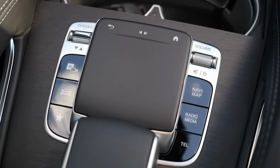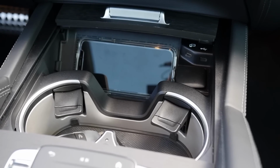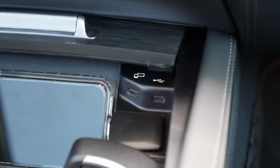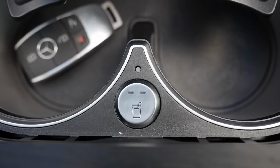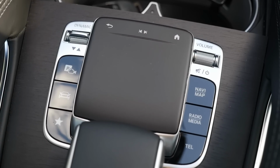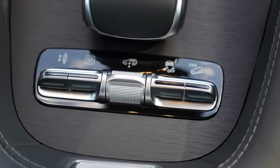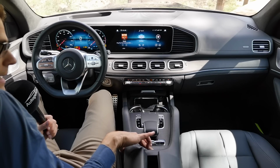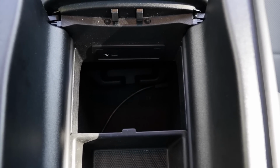In the lower part here also you can slide this big cover open. Then you have the inductive charging pad, the direct smartphone connection for the Apple CarPlay or Android Auto, cup holders, which can also be heated or cooled. Then this touchpad, dynamic mode control for the driving modes, and controls for the air suspension. And last but not least, this armrest which flips open and offers even more charging possibilities and at least some more space.